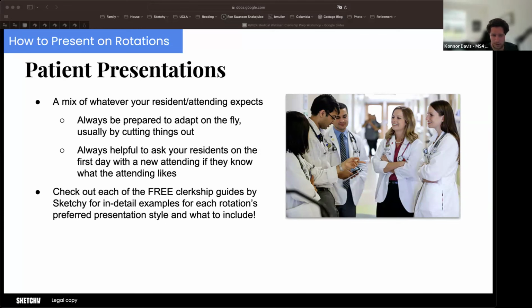But I just also want to note, there's going to be a mix of everything. Every resident, every attending is going to expect something different from you. So always be prepared to adapt on the fly. You get better at it as the year goes on. Usually that just means they want you to either stop talking or cut things out.